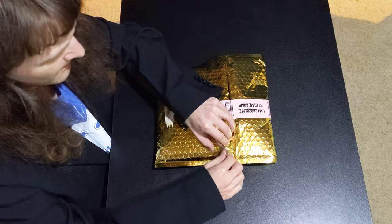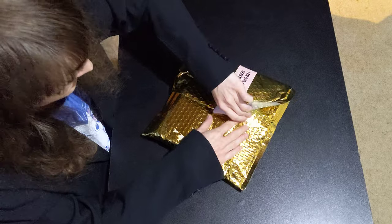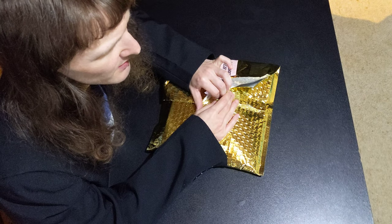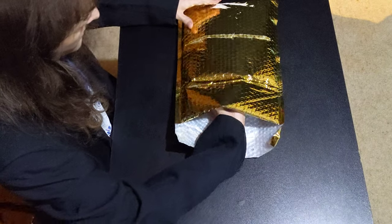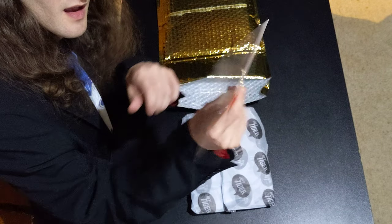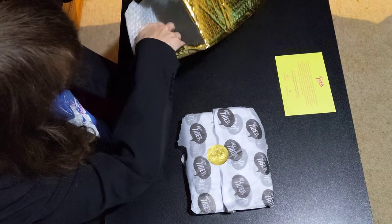Yeah, this company does handmade stuff. They buy their cocoa at above market price from some country somewhere. There's a lot of ethical considerations in the way that they run their business and source their products and do their things in general. So I thought that it would be a good thing to check out and show people what it's all about. Ethically sourced, premium, handmade Australian chocolate brand.